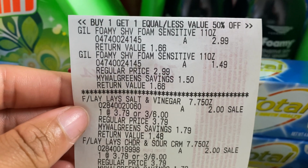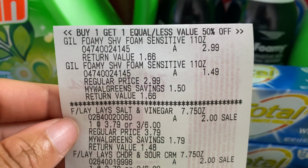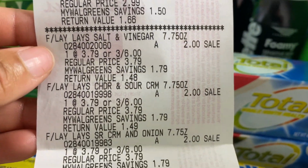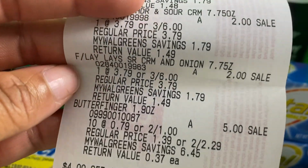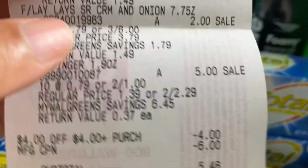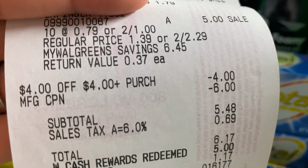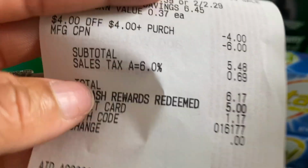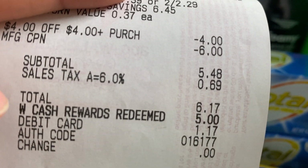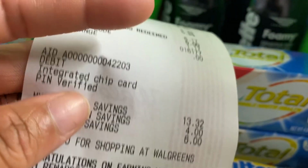So as you guys can see, one of my shave gels rang up at $2.99. The second one rang up half off at $1.49. All of my chips rang up at $2 each, 3 for $6. And then all 10 of my Butterfingers rang up at $5 total. I used a $4 store coupon and a $6 registry reward. So it brought my subtotal to $5.48. I used $5 in Walgreens cash and paid the 48 cents out of pocket.